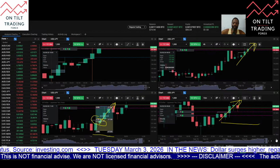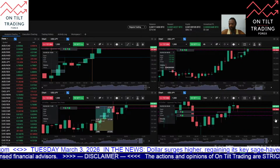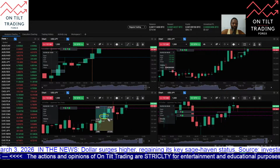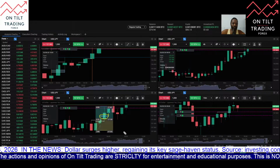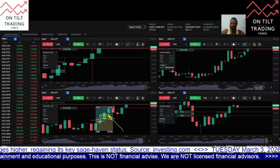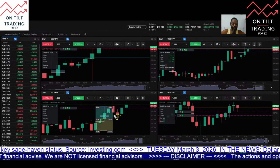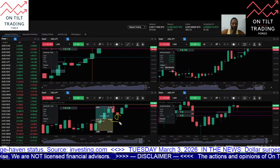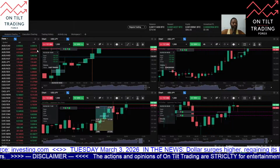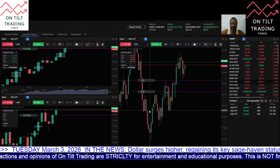Then I want to look for a higher time frame PD array. So here we have this bullish fair value gap. This is my higher time frame PD array. You can see this candle here trades into it and reaches the equilibrium point. Then if I head over to my execution charting, I want to see a market structure shift on the 5-minute chart.